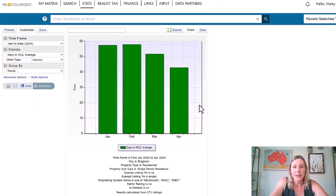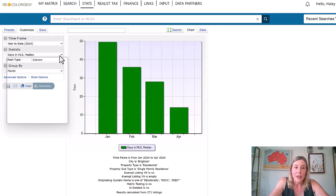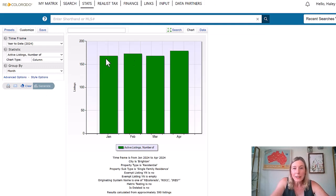Let's look at how many days homes tend to stay on the market right now. February, it was 58, so a little longer. 52 in March, and then April 43, and that's the average. What is the median? The median usually gives us a better kind of feeling of what's going on in the market. So the median in February was 36. In March, it was 28, and April 14, and that sounds about right, the way we are seeing real estate move a little quicker in April than we were in the previous months. And how many homes do we actually have for sale in Brighton?